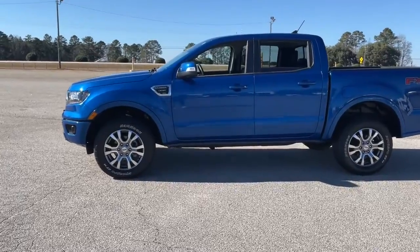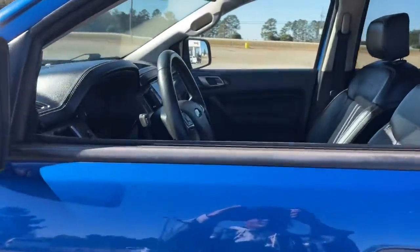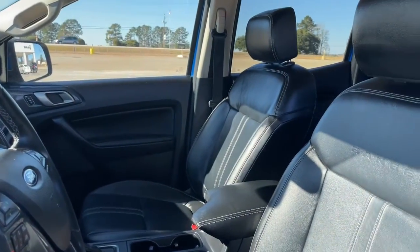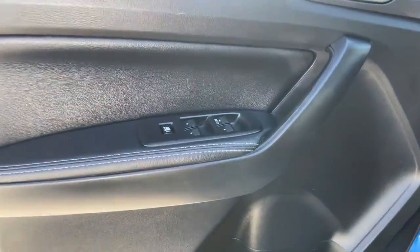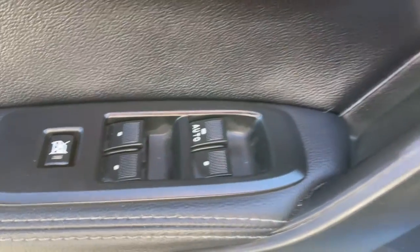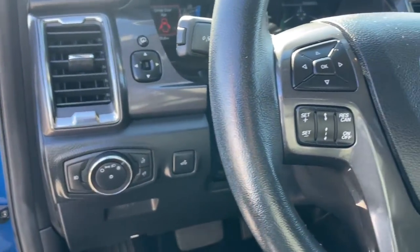With a high-strength steel frame and suspension engineered for agility and control, this versatile pickup gives you a smooth ride with an athletic feel. These are just some of the great options this vehicle comes with: electronic stability control, trip computer, power windows, bucket seats, four-wheel disc brakes, power steering.